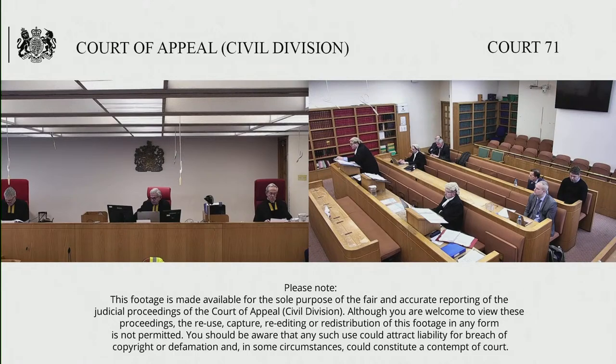The test in every case must be what is just and proportionate. It seems to us that it will only be in the very exceptional case. My lord, the phrase "exceptional" often gives rise to difficulties. Very exceptional, my lord, I submit means just that. Very exceptional case, that it will be just and proportionate for the court to strike out an action after trial.